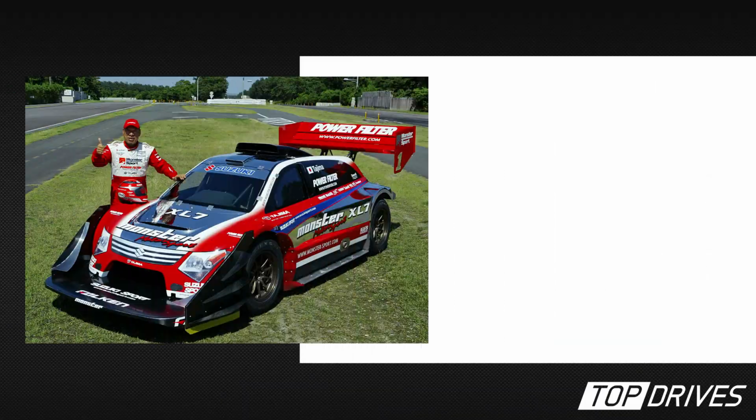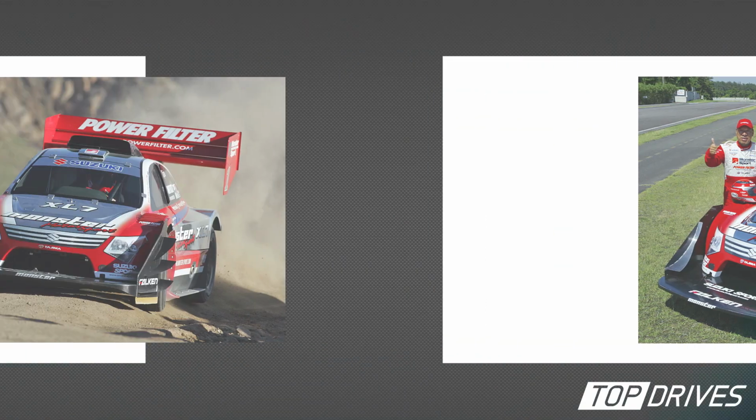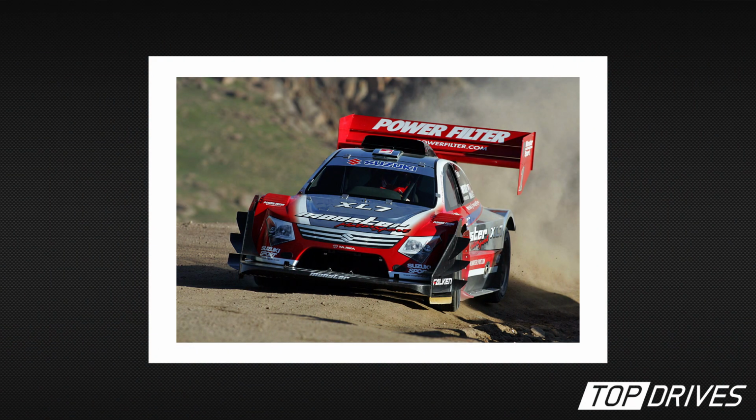Quite a prize car, really. Suzuki Pikes Peak XL7. It's funny because this is the third time this is available, but I don't feel like that diminishes the excitement at all. In a way, and I guess it's twofold really.